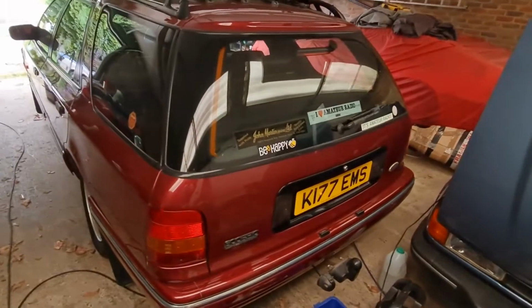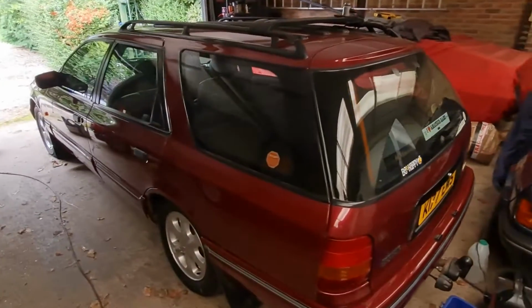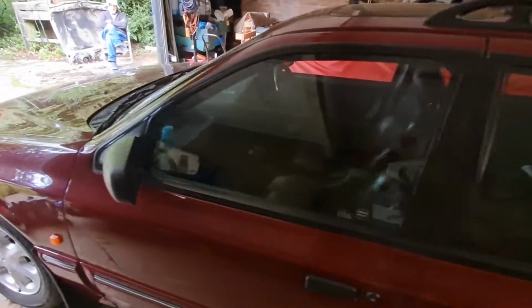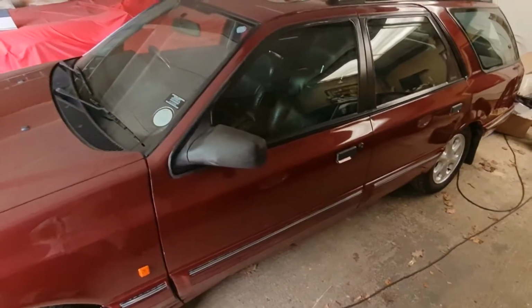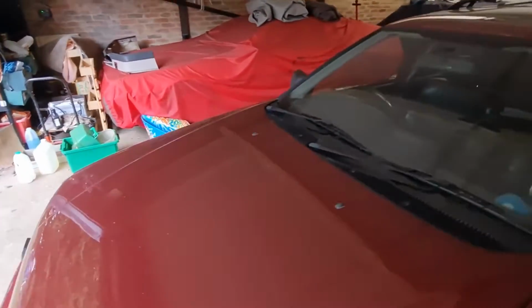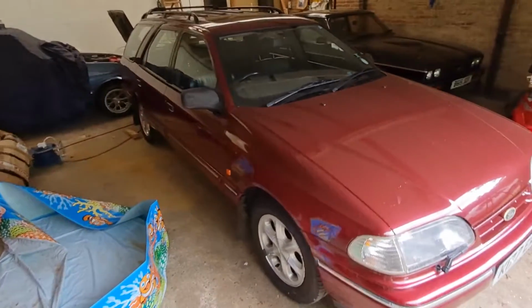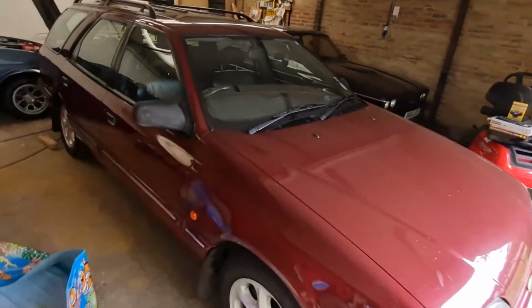That's the original registration number. He had a couple of personal regs on it over the years, and when he put it back onto the standard plate, they gave him some random reg back. I said to him, why don't you write to DVLA and see if you can get the original reg back, because that's the one that's on the radio when you put the radio on for the code. And sure enough, they gave it back to him again, so it's got the original reg back on it, which is really cool. Obviously all original wheels and everything else.